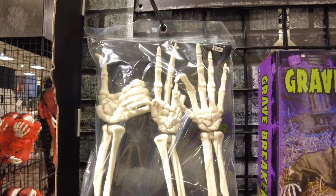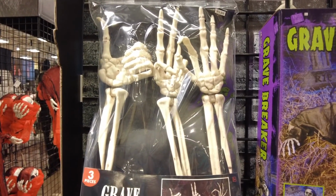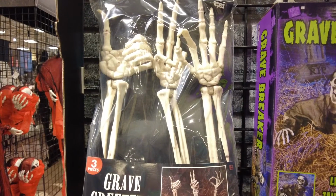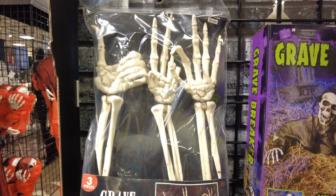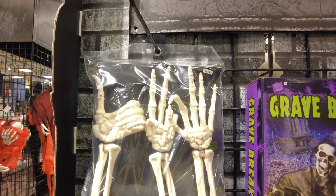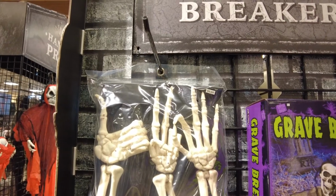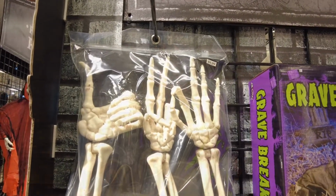So I just came across these skeleton hands that are perfect for your front yard cemetery. And I think I'm going to buy these because it's the only one here. There's only 3 in the bag, but it's $10. That's not bad. They're very realistic looking. And that'll give me 3 spots to put these in my cemetery.